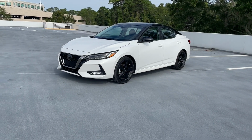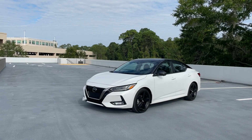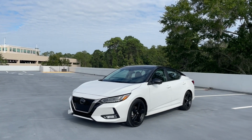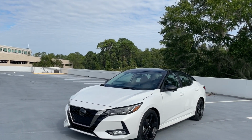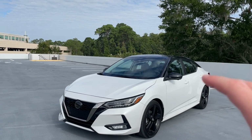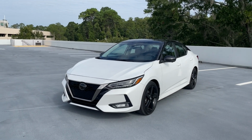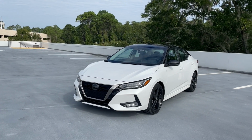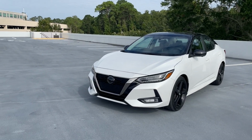It's been about 2 years since the last time I drove the latest generation Sentra. They haven't done too much to change the recipe here, but they have added a few styling touches that I'm going to touch upon in a little bit, and we are going to look at the interior once again. They have sent me an SR trim that is the most loaded version of the Sentra with something called the SR Premium package. So this is quite a feature-packed little compact car. So let's go ahead and dive right in.